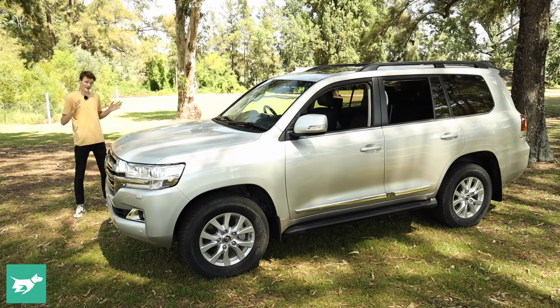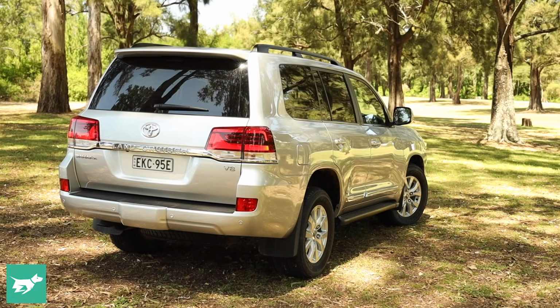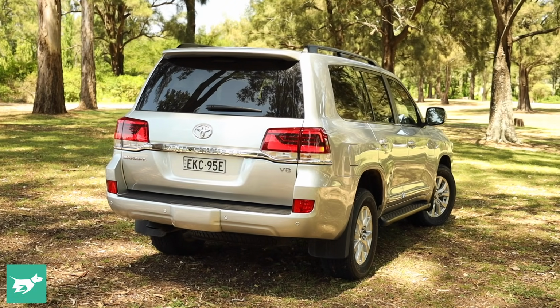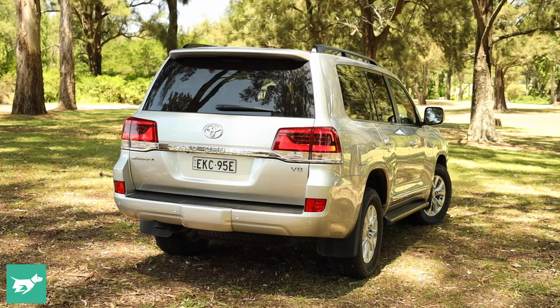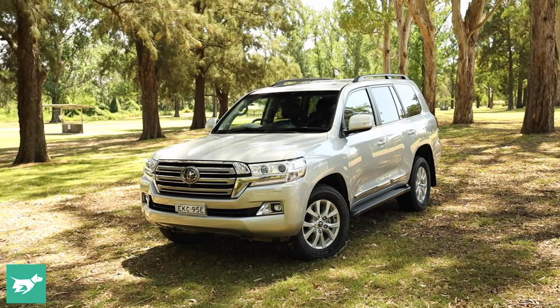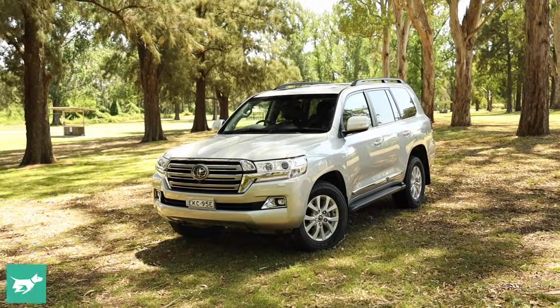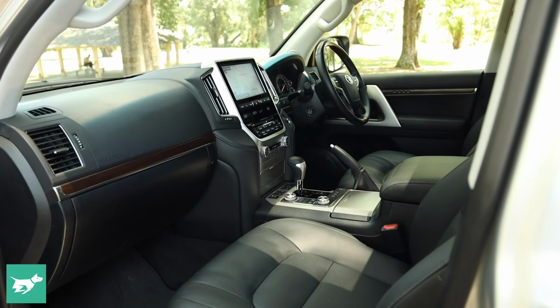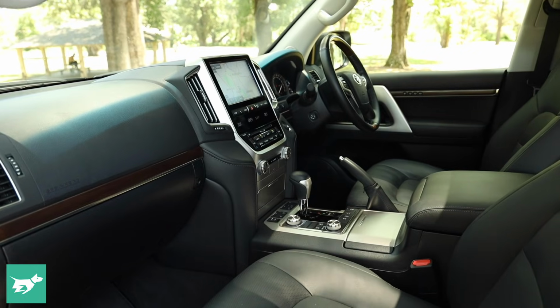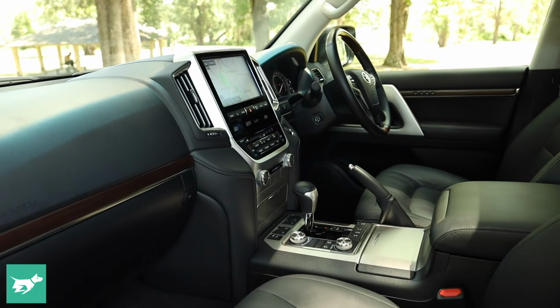But this Sahara costs $126,000 before on-road costs here in Australia, which is hugely expensive for a vehicle that is basically a ladder frame chassis and has been around since 2007. For that money, you can actually get yourself a brand new Land Rover Defender. So the question is, does the Sahara offer enough luxury for it to be worth it?